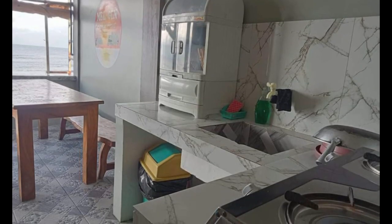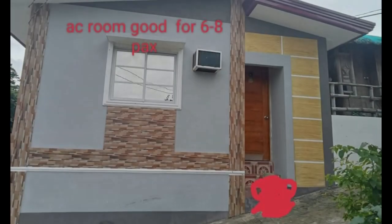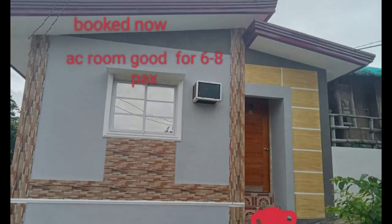And for now, Mr. Let's Go will tour us around different areas here at Mel Gin Beach Resort.